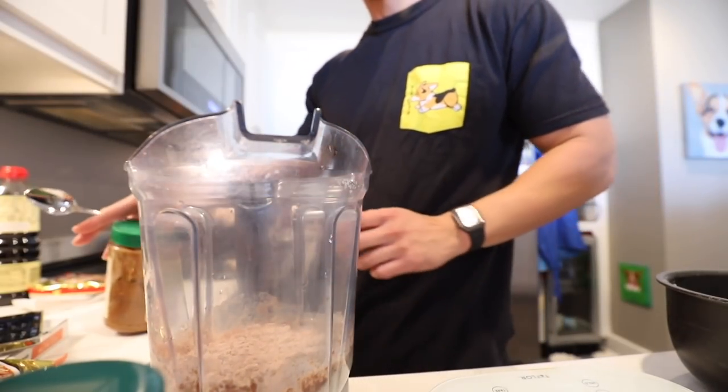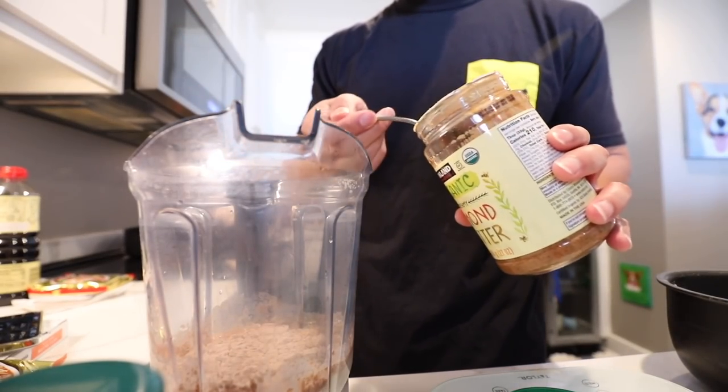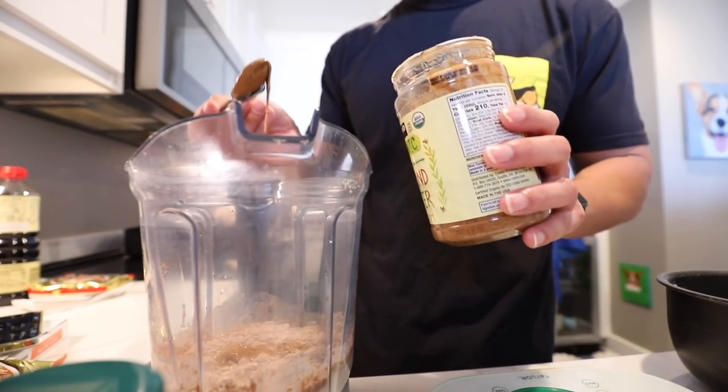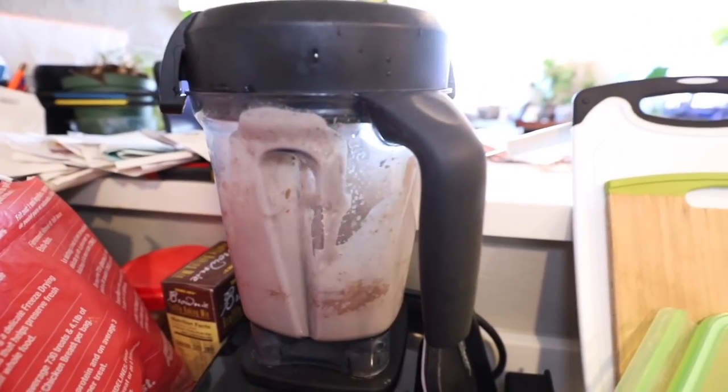Got our protein shake going here. I'm using oat milk this time instead of almond milk. The oat milk is a little bit too sweet. And then we're using almond butter here. I usually drink this twice a day.